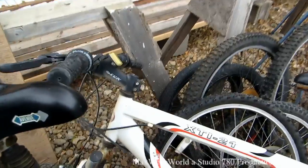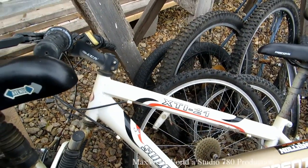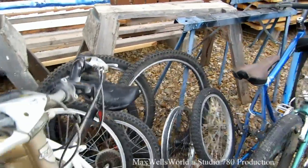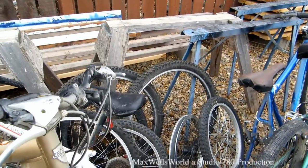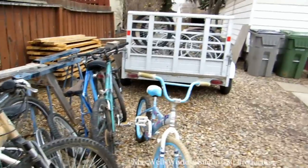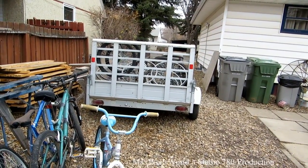And this one here is kind of the same story. It sat under a guy's deck and got rusty, but it's all there still. And he dug through some of my rims and tires and picked what he thought he needs. So of course, the time has come to hook the old Silverado up to the trailer there and haul them all away.